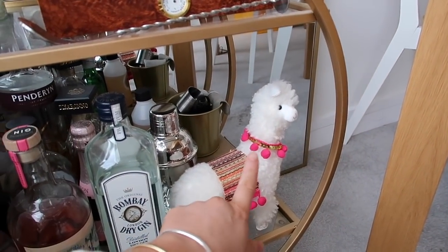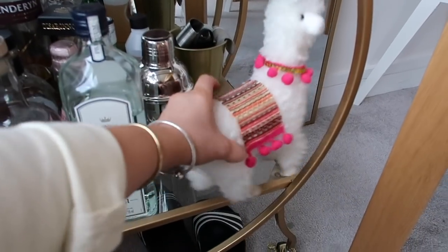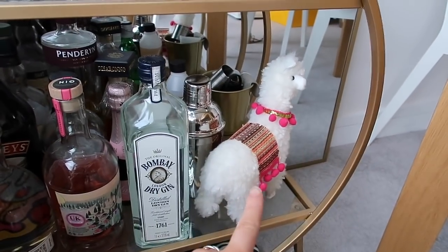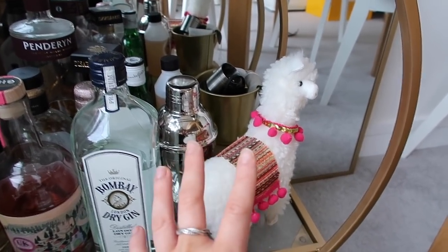Also, comment down below if you've been around long enough to know Tina. This is Alex's llama. It was a Christmas decoration that he got about 2 years ago, and he has become obsessed with it. He won't let me get rid of her. So my only way to keep her in the house is to shove her down here, because then she's out of sight and no one can really see her.